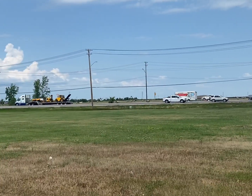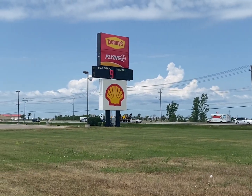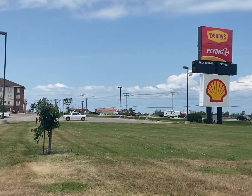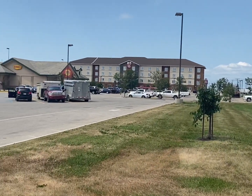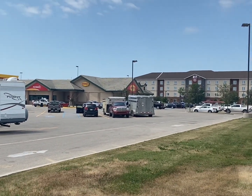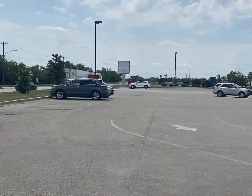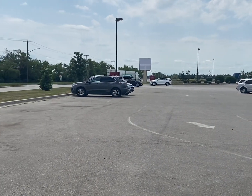The Flying J is located on Highway number 1 when you are making your way just before you get into the city of Winnipeg in the RM of Headingley. There's a convenience store and Denny's restaurant with gas and anything you might need. Plenty of parking, lots of overnight spots. It's nice and close to the west end of the city of Winnipeg.